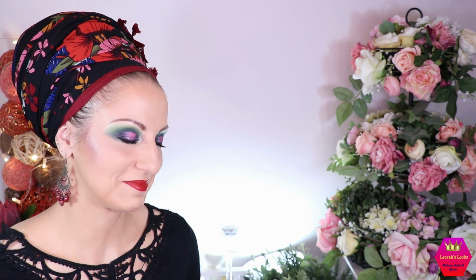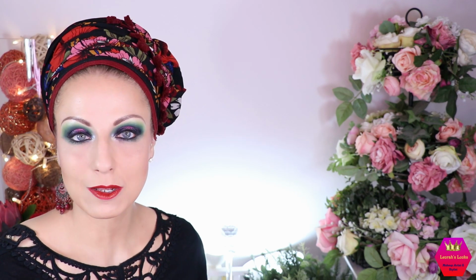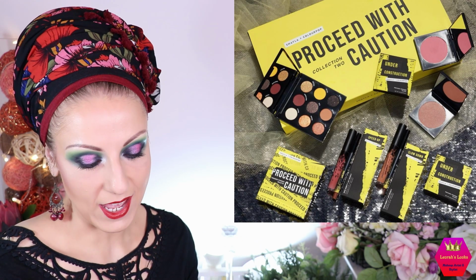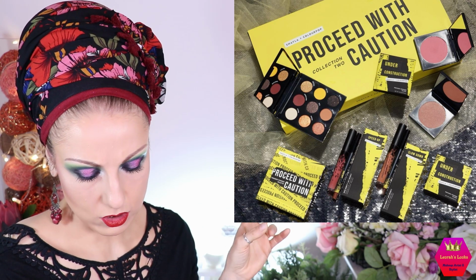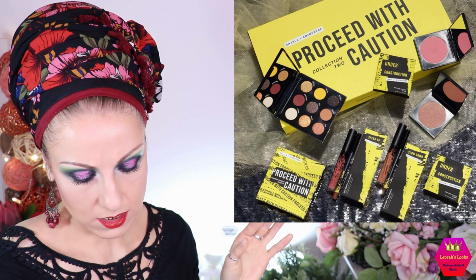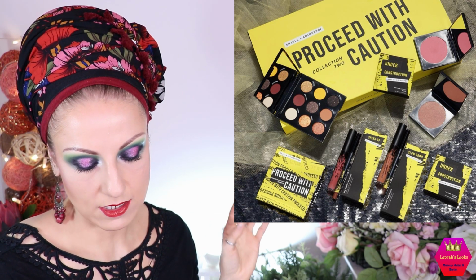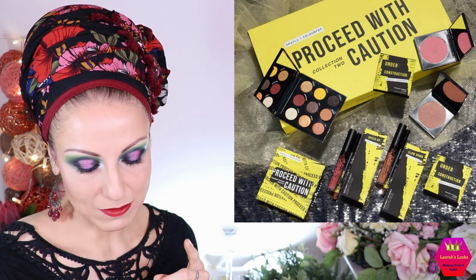Okay, next thing is from Colourpop, and they are coming out with another collection in collaboration with Makeup Shayla, and this is like round 2 of that, and it's the Proceed with Caution palette or collection. There are blushes. Okay, let's start with that. Whistle while you work. That's so funny. Whistle while you work.